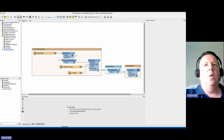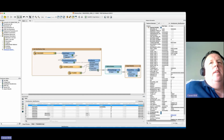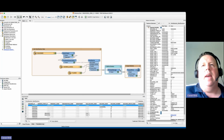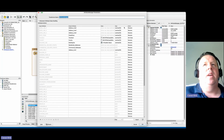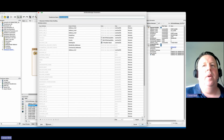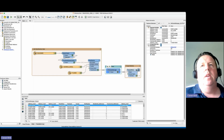So in here, we've got our data coming out of our database. We can see the information on the side, and then in the attribute manager, we can come in here, see the data we're bringing in, but also see the data types for those fields. So being able to pick them up and then deciding how we're going to handle them. Where do we want to get the feature types from? Do we want to bring them from the destination or the source? You can bring that out.